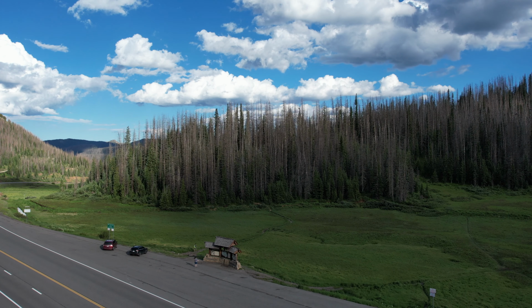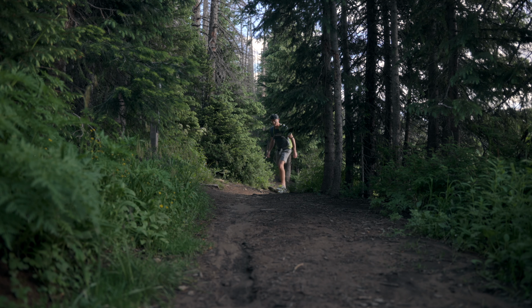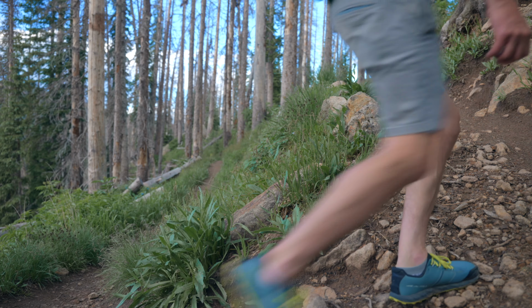This hike offers spectacular views, but you do have to put in some work to get to those views. You start off at Wolf Creek Pass, hiking a short distance across a meadow. When you hit the trees, you'll take a left. Here's where the work begins. There's many switchbacks and you gain over 800 feet in just the first mile and a half.